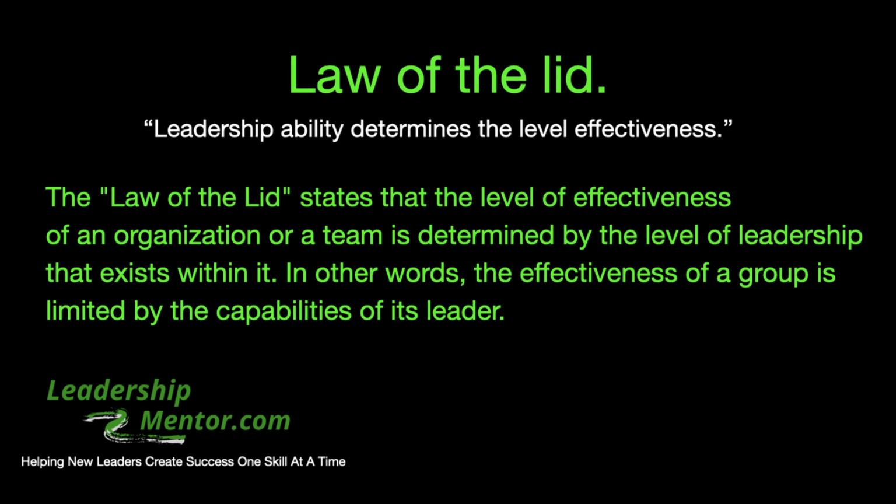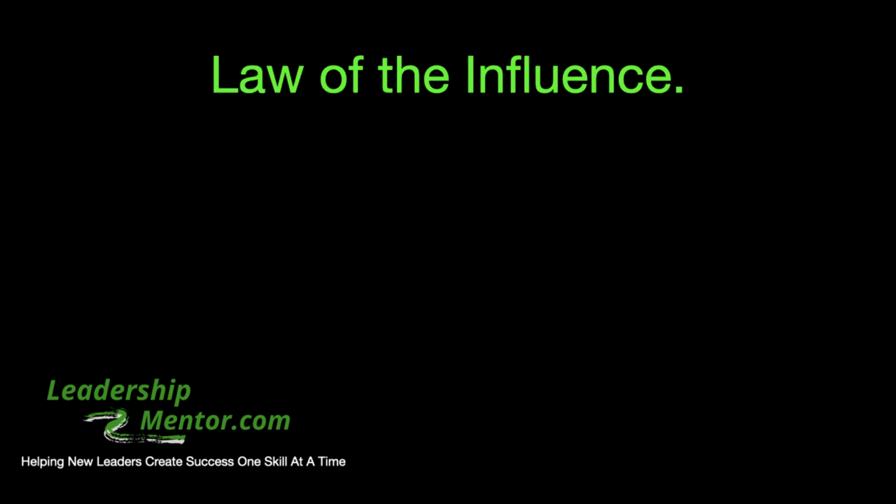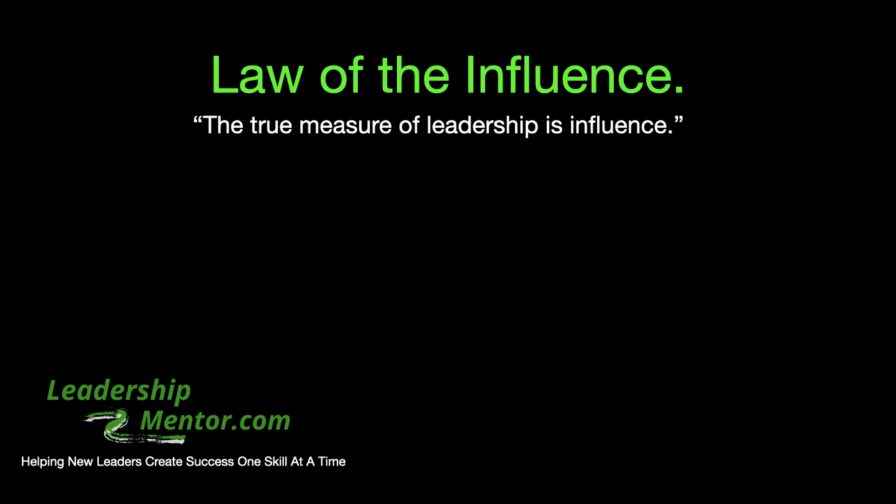So the law of the lid basically just suggests that if a leader wants to make improvements in the performance of their organization or the team, they need to first improve their own leadership abilities. And this can be achieved through ongoing learning, self-reflection, and personal growth. By raising the lid on their own leadership ability, a leader can unlock the full potential of the team and achieve greater success. The next one is the law of influence.